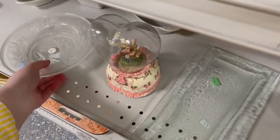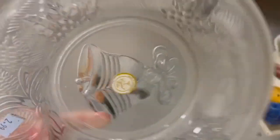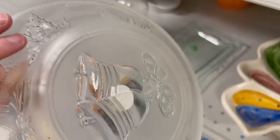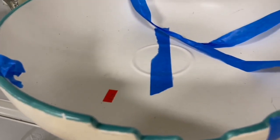A lot of more modern clear glass. I just hate to see all this clear glass die. This was a piece I think that was made in Indonesia, but I didn't pick it up because it's got wedding bells on it, which I don't think is particularly popular.